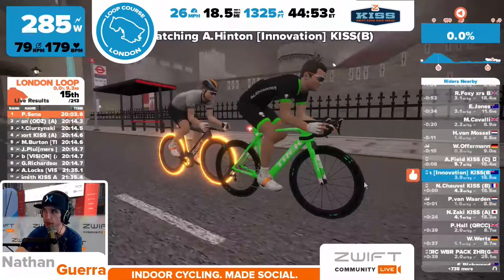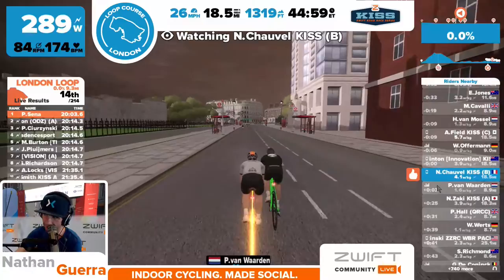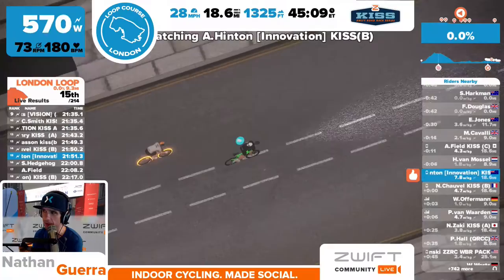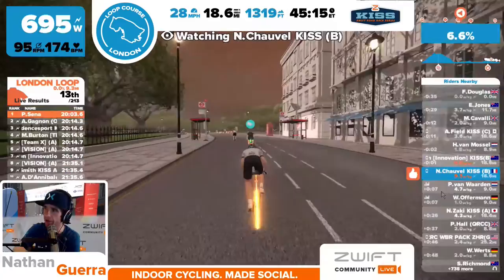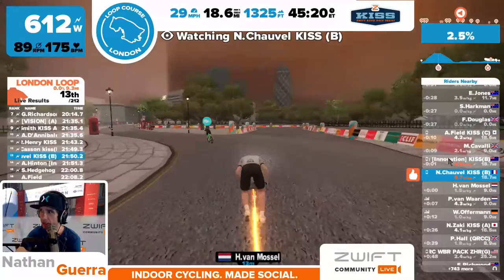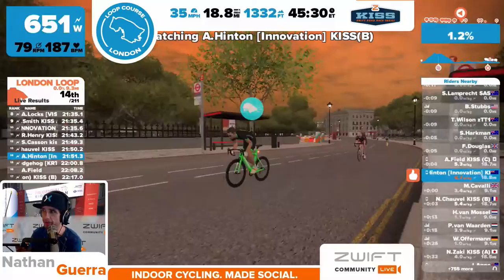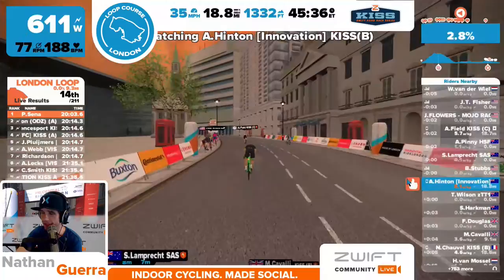3.8, 4.3 now. They're definitely sitting right around that threshold as their max is right around 4.0 watts per kilogram in this category. We are seeing a very early aero power up there from Hinton. He doesn't want it to be a sprint, but a long, drawn-out minute or so effort to hold Chauvel off of his wheel. Chauvel is trying to kick to hold on to it, but with that aero power up we are seeing from Innovation Man here, 185 beats per minute now, he is probably going to be able to hold on to a two-second gap to the line as Chauvel is giving up the ghost there at 5.0 or so. And 178, unable to hang on to Hinton, who's going to take the win here in this B category today.